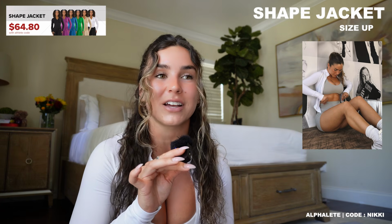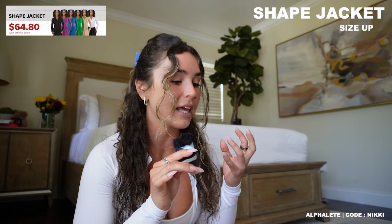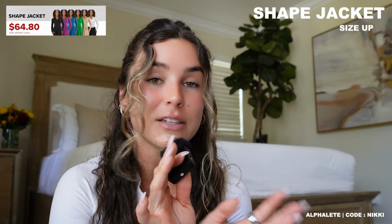It's just a really good collection where you can mix and match all of the pieces, and the materials are also super cohesive. So I think they absolutely crushed it with the materials, with the colors, and with the items. I think there's something in this drop for everybody.